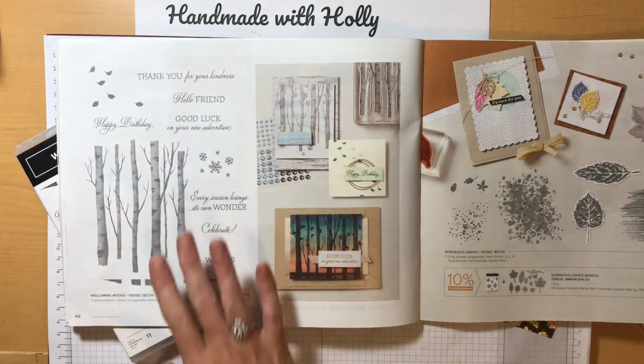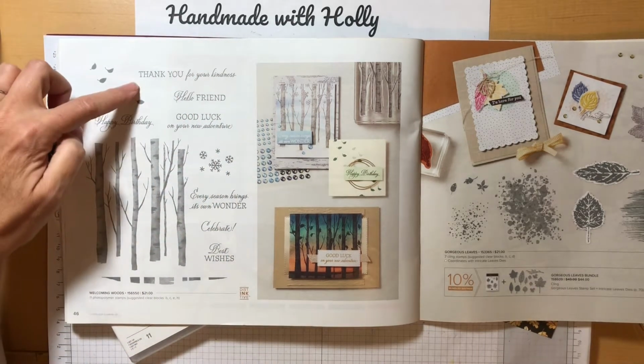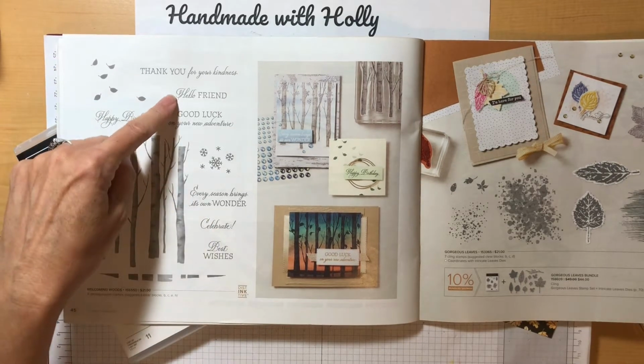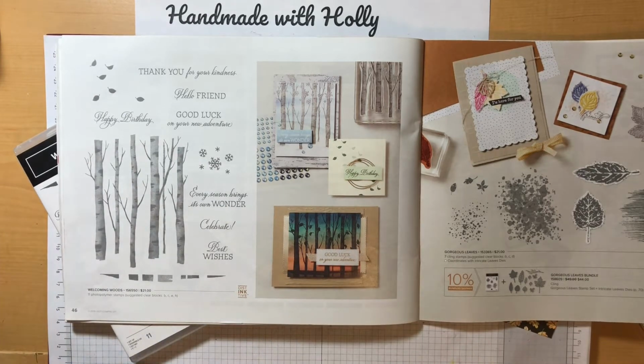And there's really a great assortment of sentiments, everything from happy birthday, thank you for your kindness, best wishes, celebrate, hello friend. That gives you lots of different options for birthday, good luck, thank you, friendship cards, lots of really great options with those sentiments.